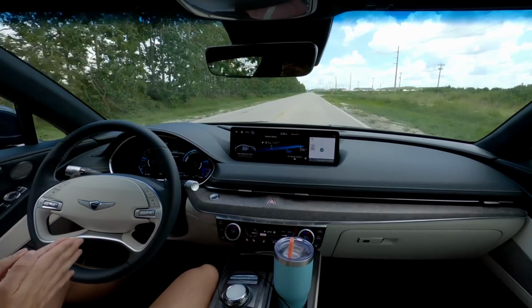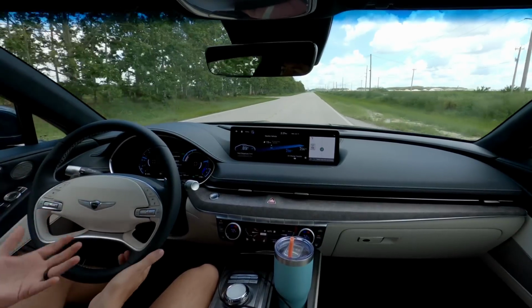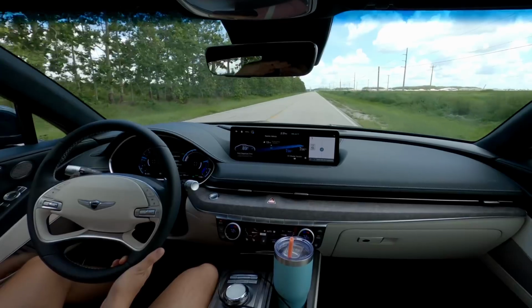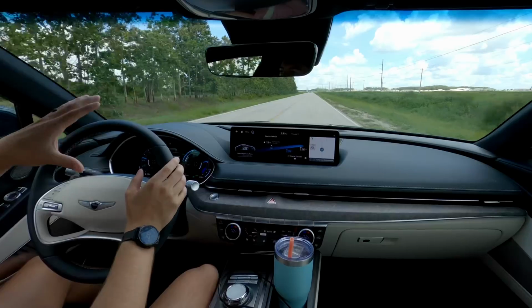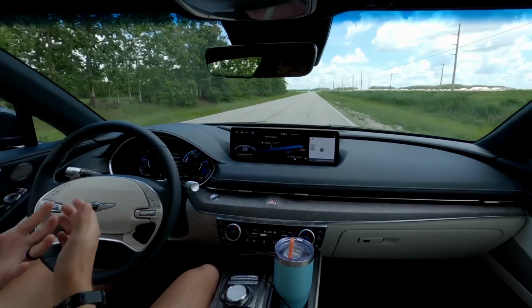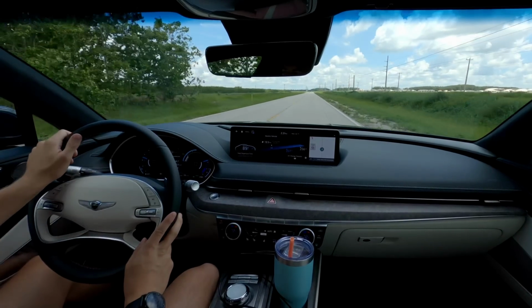Comfort is amazing in here, except with this battery pack, it does raise the seats up quite a bit. So my eye line feels like it's at the top of this rear view mirror. So I have to lean my seat back quite a bit so I don't get a double vision effect on the head-up display. So it's not the most ideal because I like to sit very upright in my vehicles. I just can't push this seat down low enough.